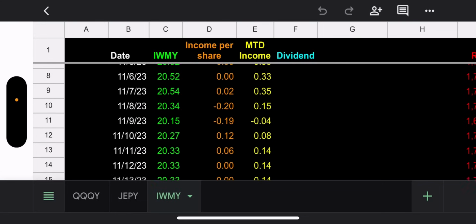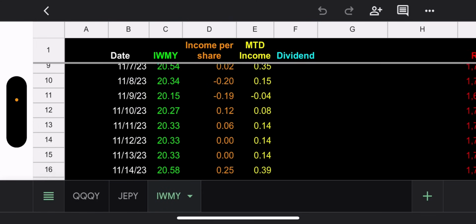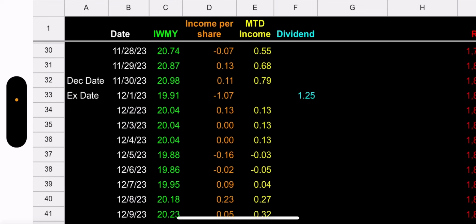So if I do it this way, this is a little easier. And honestly, this is a little more fun and basic for me. I'm just going to keep Defiance as basic as possible because they are a little more basic than the YieldMax funds. YieldMax, I will definitely keep in the same format and continue to cover them as I have.